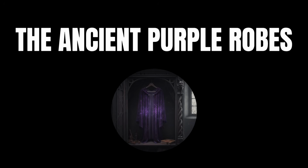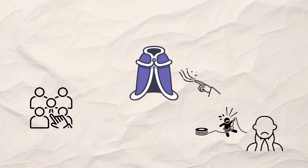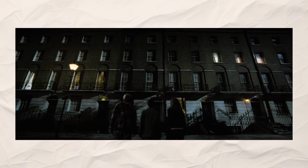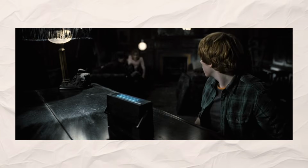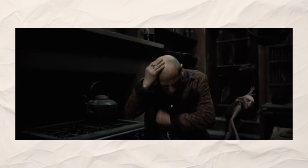Number 3. The Ancient Purple Robes. These old purple robes were bewitched to strangle anyone who came into close contact with them. In August 1995, when the Order was cleaning the house, Ron tried to remove these robes. Instead of slipping them off, they wrapped around his neck. Only quick intervention by Mundungus Fletcher saved him from being choked to death.